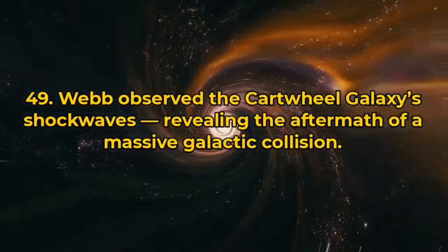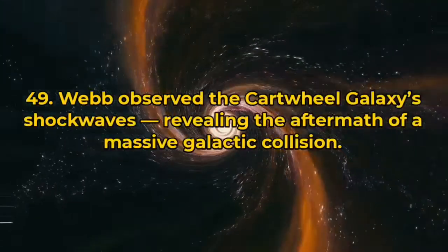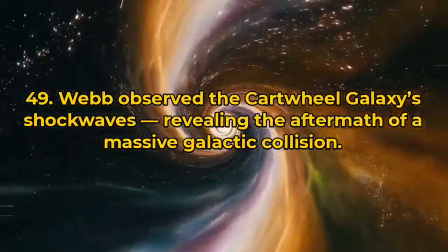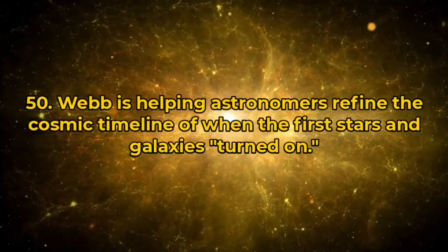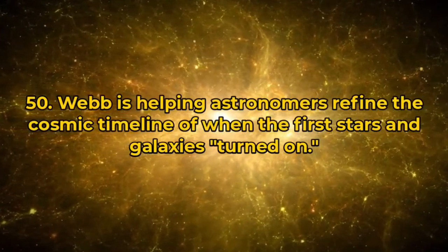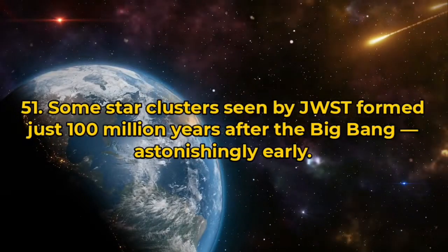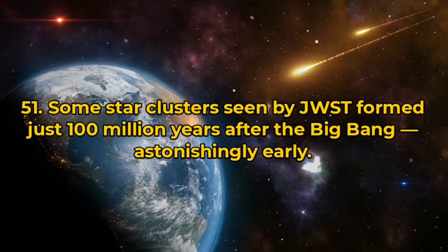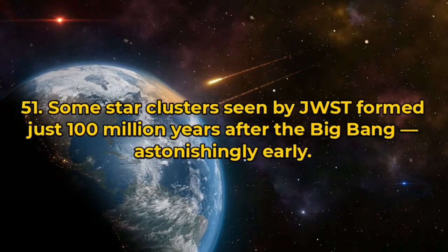49. Webb observed the Cartwheel Galaxy's shock waves, revealing the aftermath of a massive galactic collision. 50. Webb is helping astronomers refine the cosmic timeline of when the first stars and galaxies turned on. 51. Some star clusters seen by JWST formed just 100 million years after the Big Bang, astonishingly early.